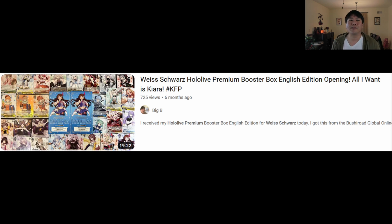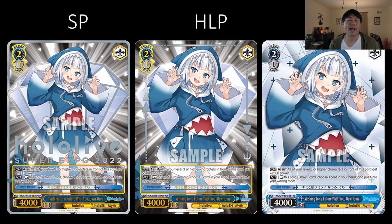So I tried to open these premium booster boxes. I wanted Kiara. I did not get Kiara, but there's a reason why I did not have that feeling that I had to buy the SP from the open market. As you can see here, we have the normal off to the right, the HLP in the middle, and the SP to the left. Are these all the same card art?